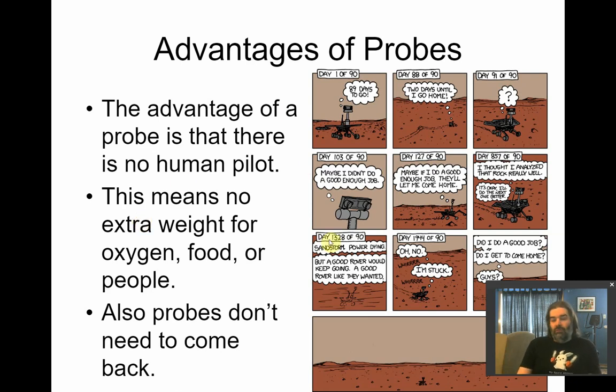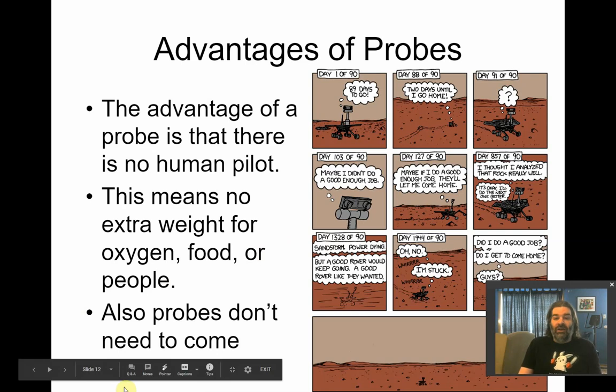The downside is probes can only do what they're programmed for. If you launch your probe and there's something really cool, but you haven't put the piece of equipment on to look at it properly or analyze it, well, you're out of luck, whereas a human can sort of figure things out on their own. Probes also, if they break, they're broken because there's no one there to replace them.